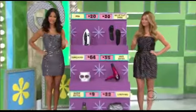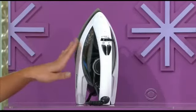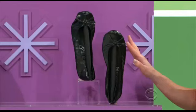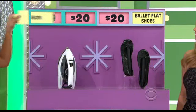Will do. First up, this 360-degree multi-directional iron features auto shutoff and an adjustable steam button. Then these faux leather flats roll up so you can store them anywhere. All right. One of those prices is correct. The other one is the half-off price. Which is the half-off price? The iron. It is $40. You got it. We're at the boxes. Iron.